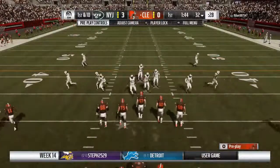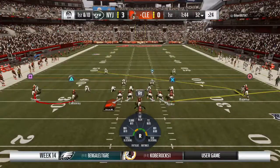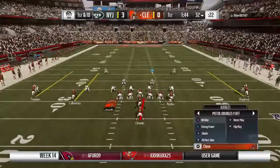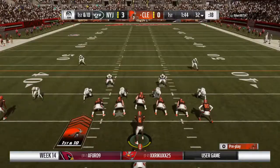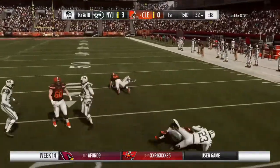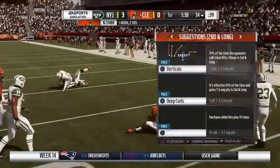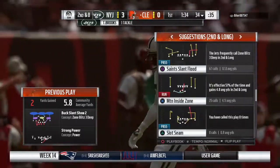Mayfield going to lead the Browns up now, 1st and 10 at about the 32. A first carry now for Nick Chubb. And he'll be limited to a short gain up to about the 34-yard line. Give him a couple on the carry there, 2nd and 8.